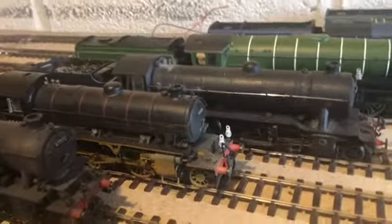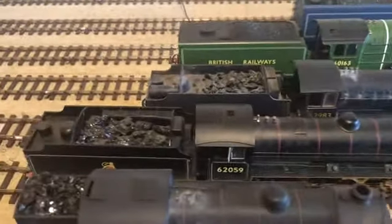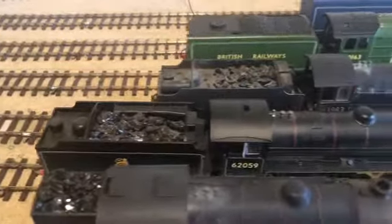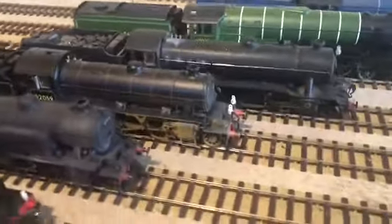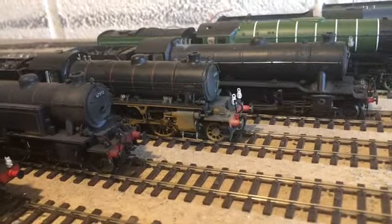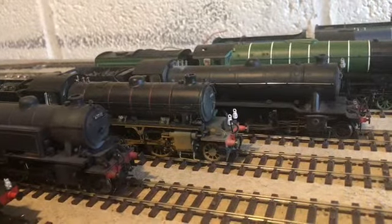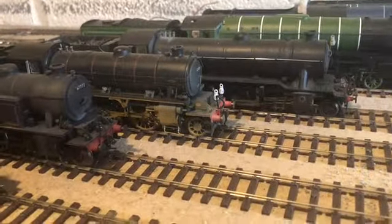Next to it we have a Peppercorn K1. This is an engine that I saw in the shop and I thought, oh, I like that one. It was purely an impulse buy, but it was definitely worthwhile getting it. It's been a solid performer ever since I bought it, and it's always a pleasure just to watch it running around with a small goods train.